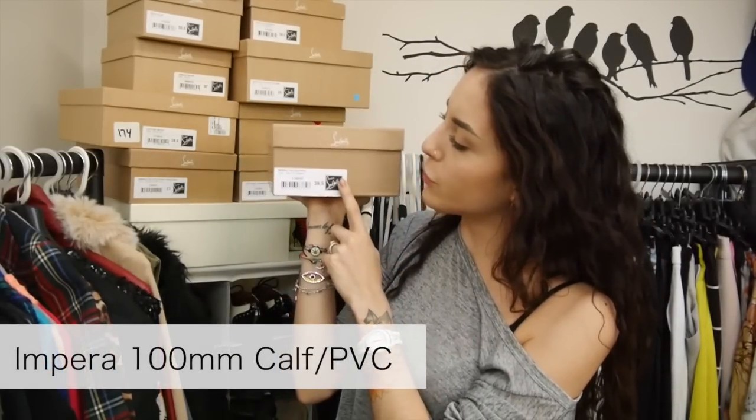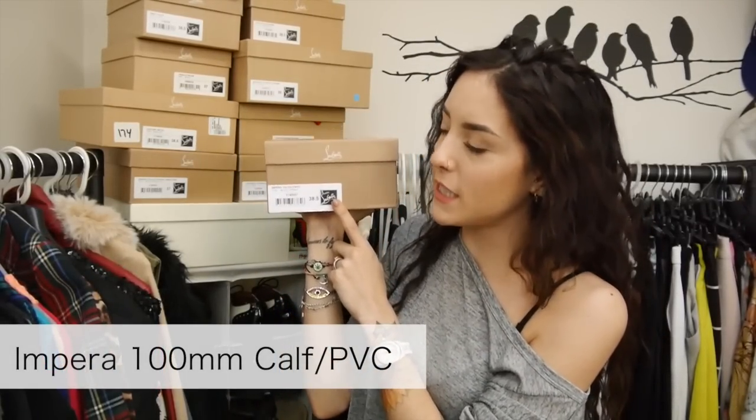So without further ado, drum roll please. These are the Impera 100 calf/PVC. The fact that they are 100mm makes them just so much more perfect, because that, I think, is what makes them either a dinner shoe or a dancing shoe. That 20mm, honestly, I think it makes a big difference. So I think these are going to be dancing, strutting, just everything shoes, because I just love them so much.